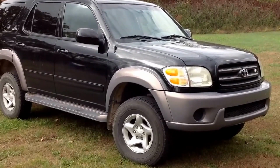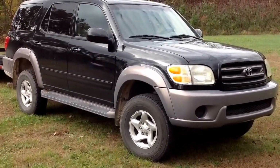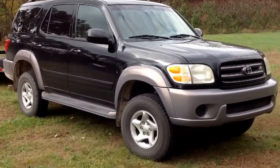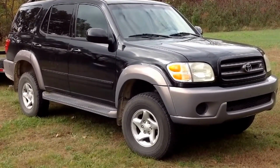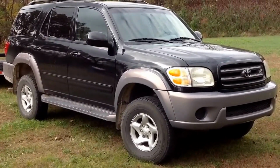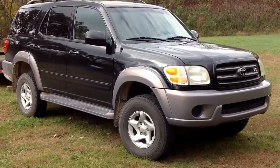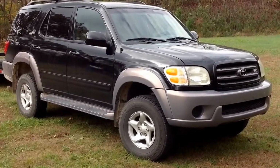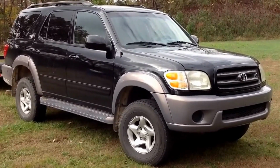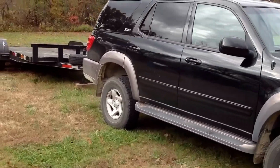Okay, so this is what I like to use. This is a 2001 Toyota Sequoia. This is the same engine and transmission as a Tundra from 2000 to 2006, with slight differences in '04, '05, and '06. I use this. It has 370,000 miles on it. This has pulled every BMW or Mercedes I've ever had to go get, sometimes weighing over 5,000 pounds. I use this with my 18-foot car hauler.